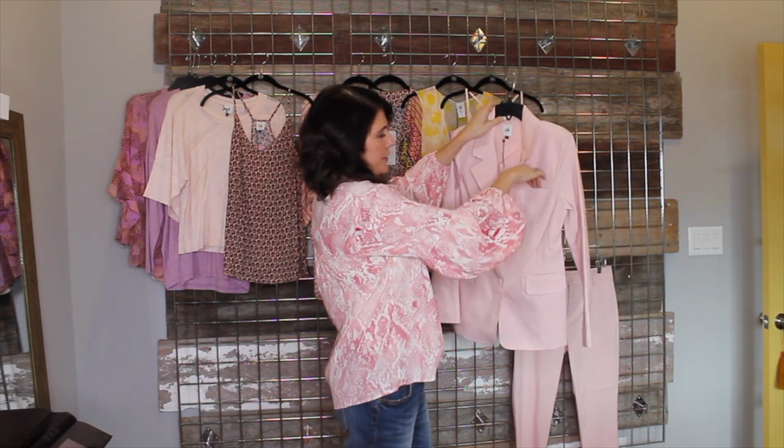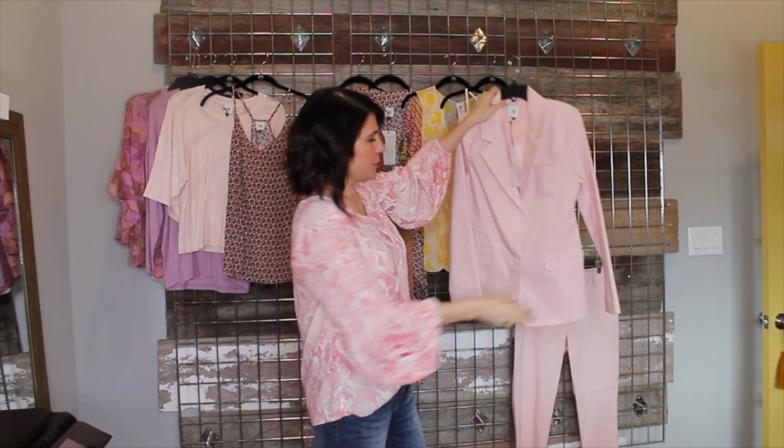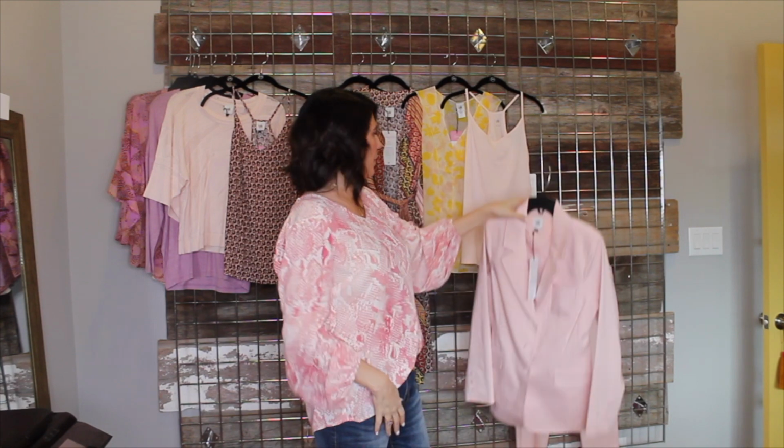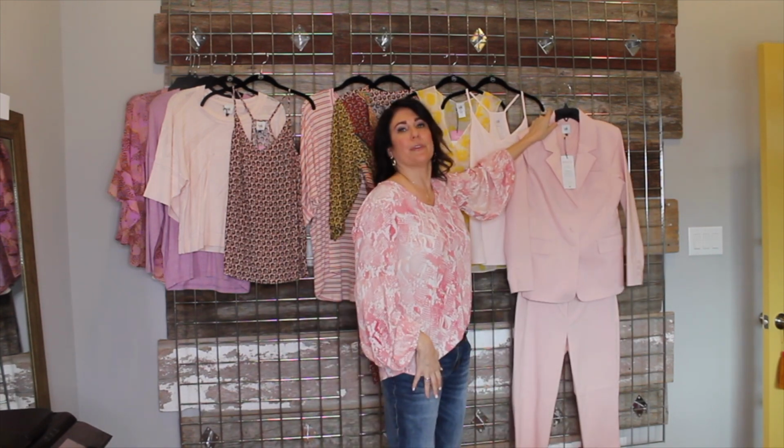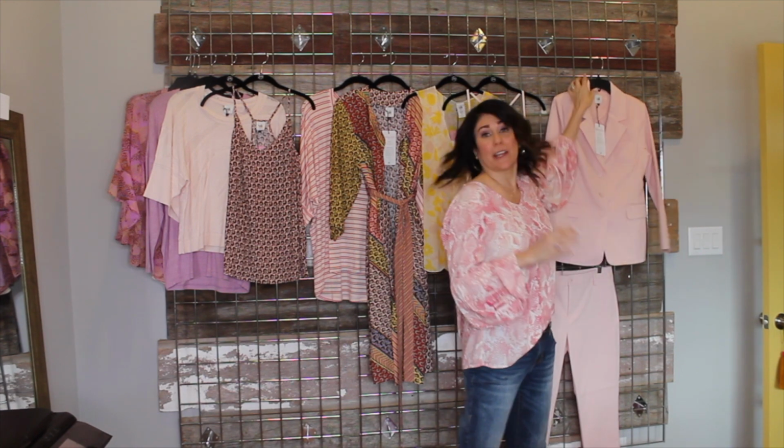I love this, for me, it kind of screams European to have that little single pocket at the top. You know, ruche these sleeves up. I mean, I can just picture all the fabulous shoes that are going to go with this suit. So now I just got to think of a place to wear it. For you working women, oh my goodness, you're going to look so super stylish.